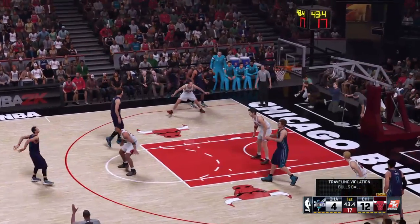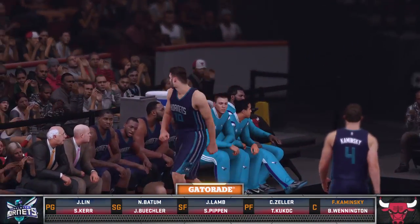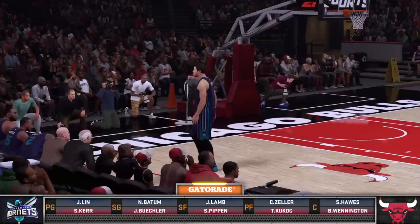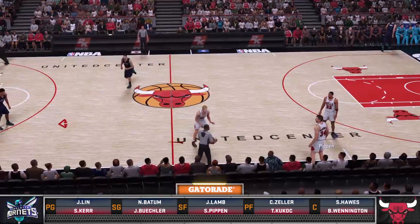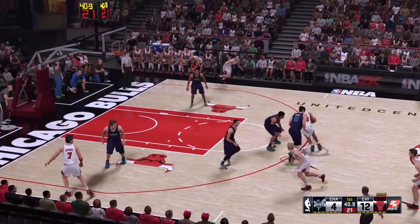And a wide open look for Lynn. And the officials call a traveling violation. Spencer Hawes is checked in for the Hornets. Here's Pippen. He hasn't yet put up any points in this one.